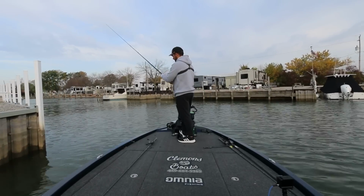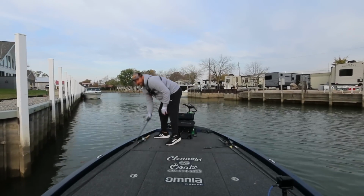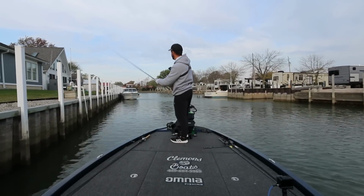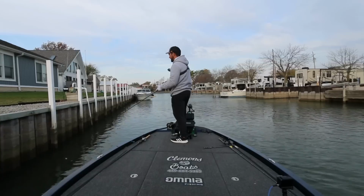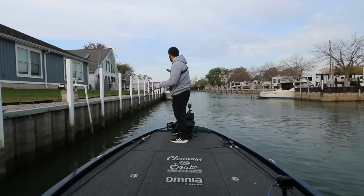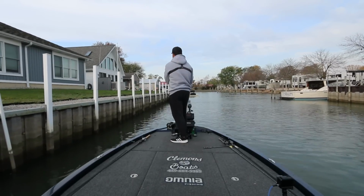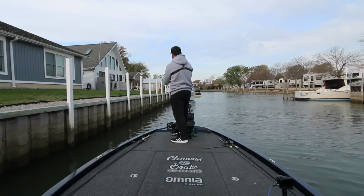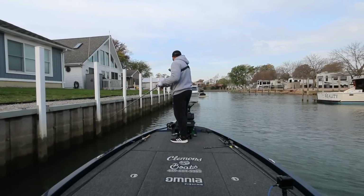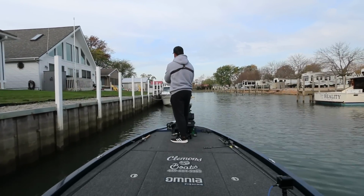The water is pretty cold. It's 56 degrees, so definitely not too cold for them to not eat a topwater, but I just fished a little bit of a canal there with that topwater. I want to pick up this chatterbait and fish it. I really want to keep some moving baits locked in my hand and just try to figure out where the heck these fish are.